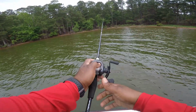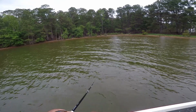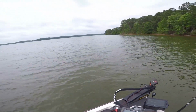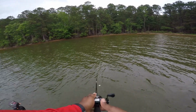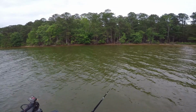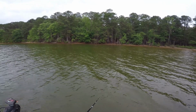All right, guys, I'm still in the search for bigger fish. The wind's been getting higher and higher here, and it's blowing down in this little cove right off the main lake here. I just caught a little small one. I'm just trying to see if there's some bigger fish in here, because that wind is blowing those bait fish in this little hole. I've seen a couple of them bust on top of the water here.